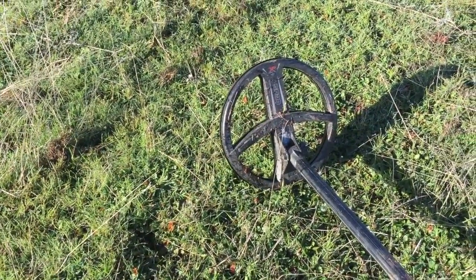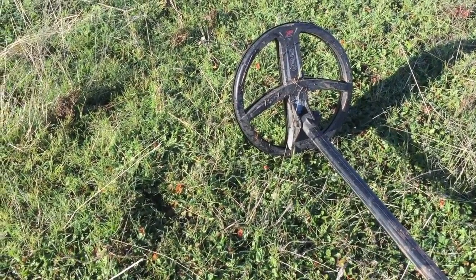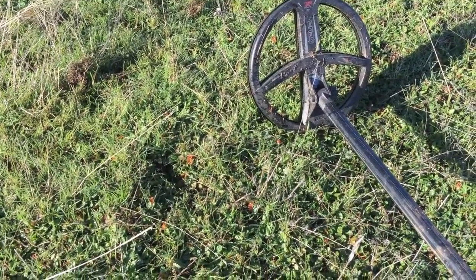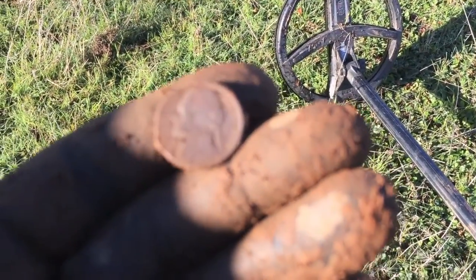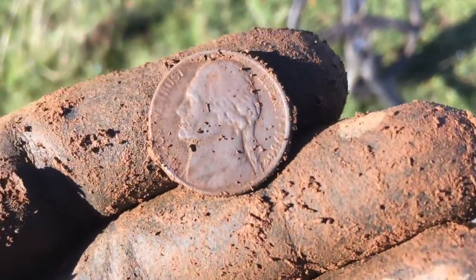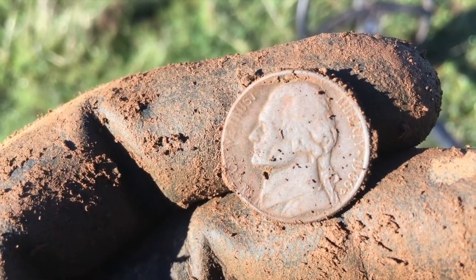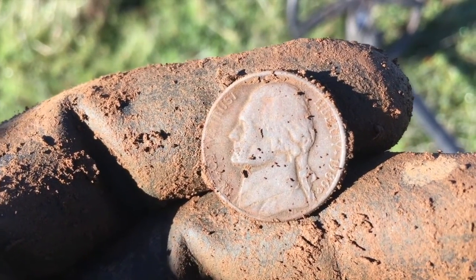Alright, I found my first coin for out here ever. How old do you think it is? I'll give you a hint. It has got an 8 in it. That's a 1980. Looks like an 80. 1986 D mint mark Jefferson nickel.